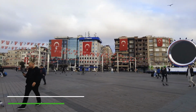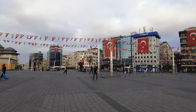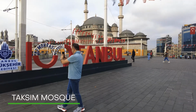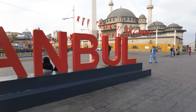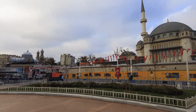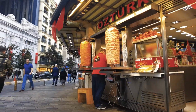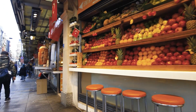Right, this way. One thing to know about Istanbul is that you'll never go hungry. It's not cold, is it? No.